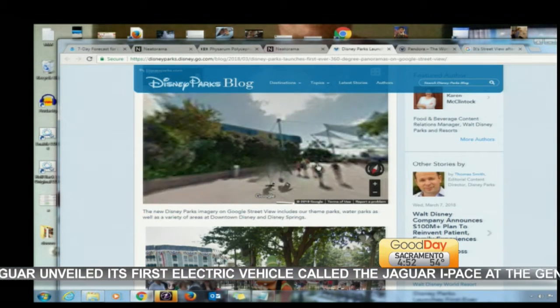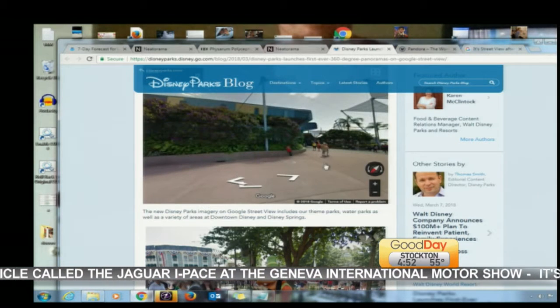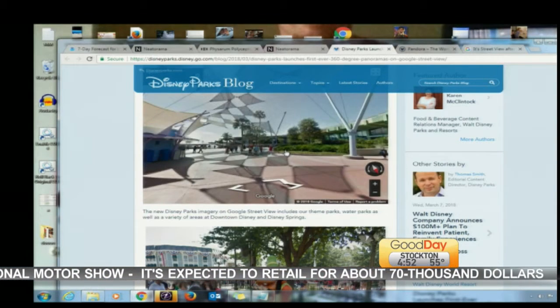Epcot Center. Yeah. Oh, look at that. Oh, look, there's a guy cleaning up right there. I was about to say, there's usually somebody cleaning up. Always. You're walking around. Yeah, this is really neat. You can just do this all day long, Corey. That's so cool. All day long.